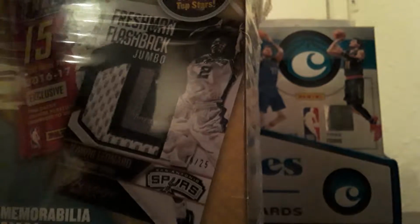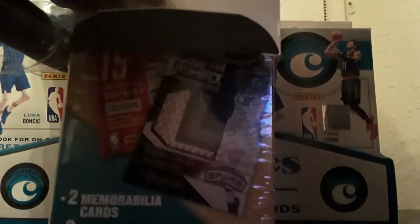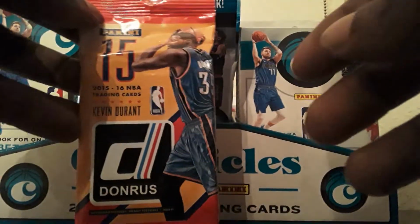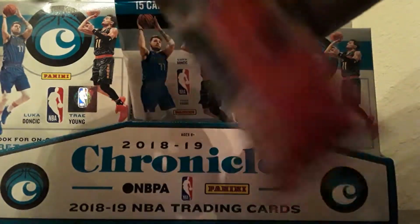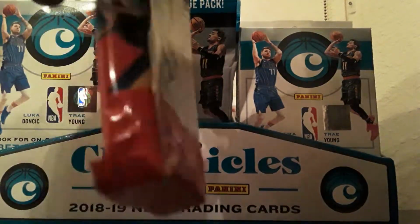I'm gonna open up one at a time. And the first one is a Donruss 2015-16, and in this pack I'm hoping for a Nikola Jokic rookie card.